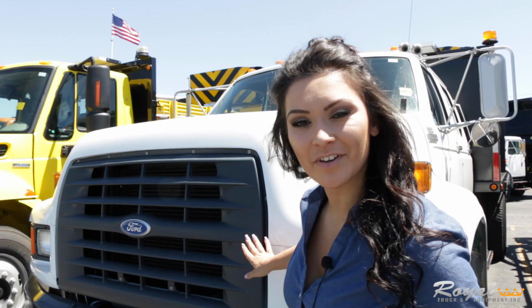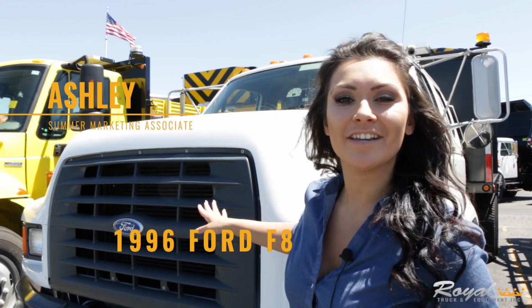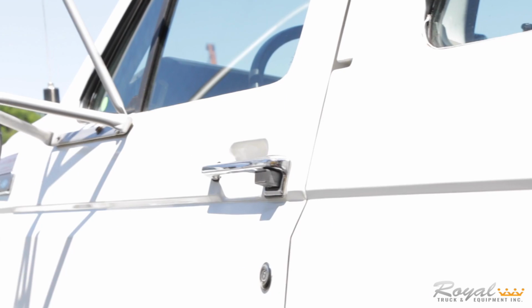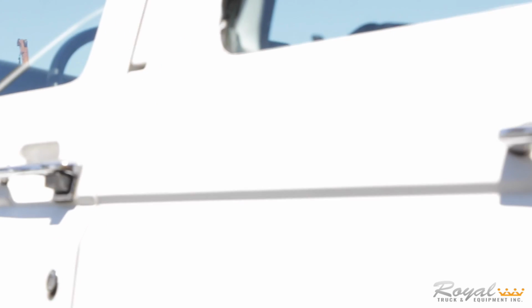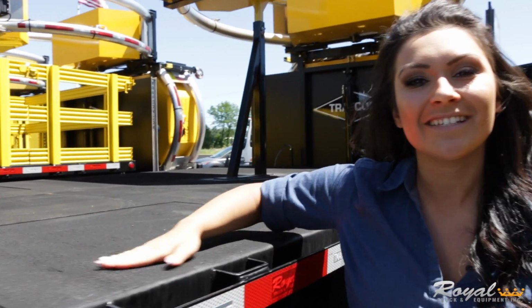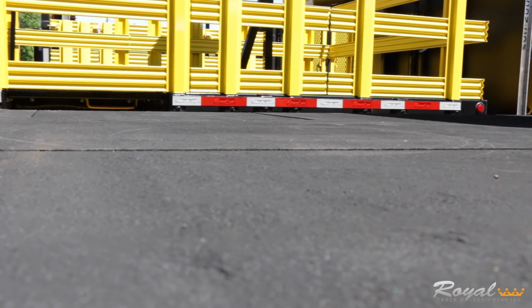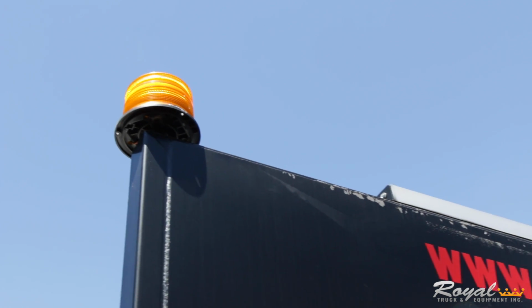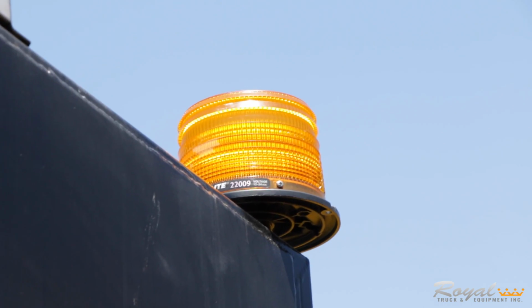The TMA truck we have available here is a Ford F800 with roughly 64,000 miles on it. It has a 4-door crew cab here. And one of the cool features we have is a non-skid deck, which will keep your workers safe even if it's wet. Up here, we have another feature, which are 2 low-profile bulkhead-mounted amber strobes.